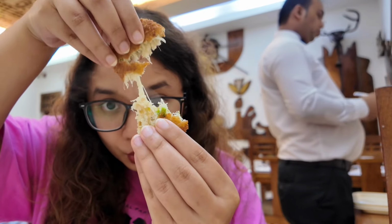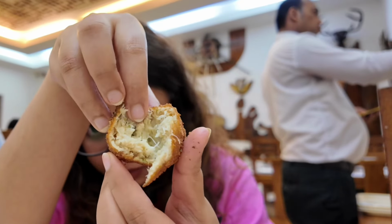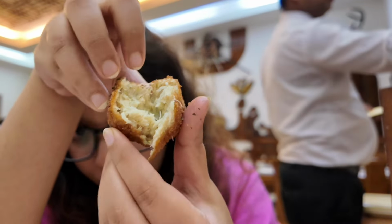Crab cheese ball. Look at the amount of crab meat here. It's full of crab meat. If I would recommend a starter from here, this would be it. Get this. Prawn tempura.